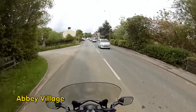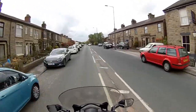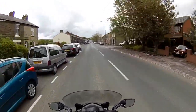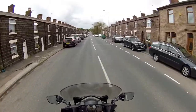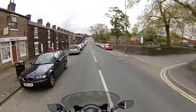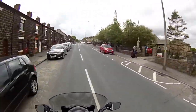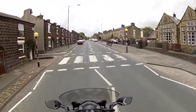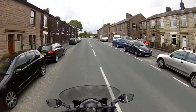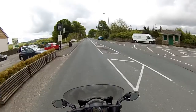So here we are, this is Abbey Village, and very, very busy now. I remember riding through here and there was absolutely no cars parked where you see now. It's amazing, you know, when you look back. There was just no parking like this, and because of this it's made it really, really dangerous, especially up here. There's a zebra crossing, and you've got to be really wary of doors opening and people crossing, children running across the road. So, you know, it's pretty dangerous really. Got to be very, very careful. This is where the road sinks here. I'm avoiding it there.